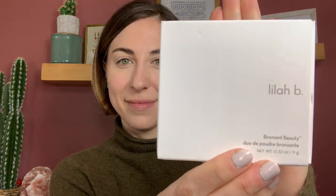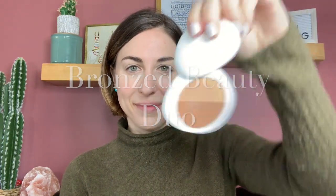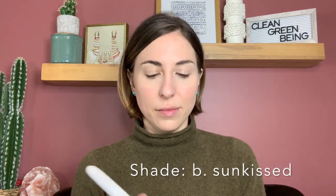For bronzer, I'm going to use the Bronzed Beauty Bronzer Duo, which comes with both a highlighting and contour shade. For today's purposes, I'm going to mix them together, which the product description says to do for a natural kiss of the sun. So I'm going to apply that to my face. You can just see it is a very, very subtle yet beautiful bronzer.